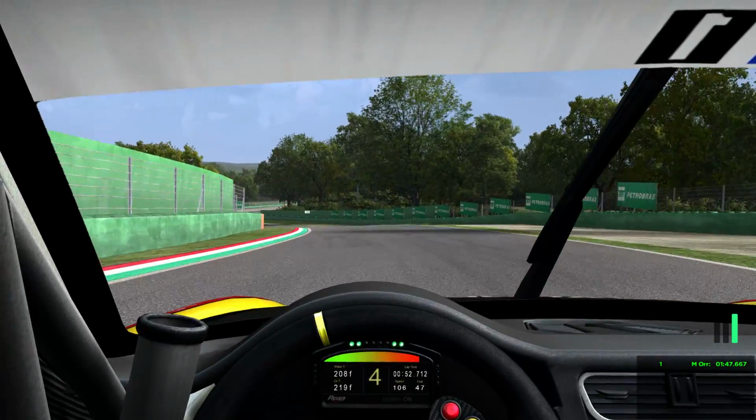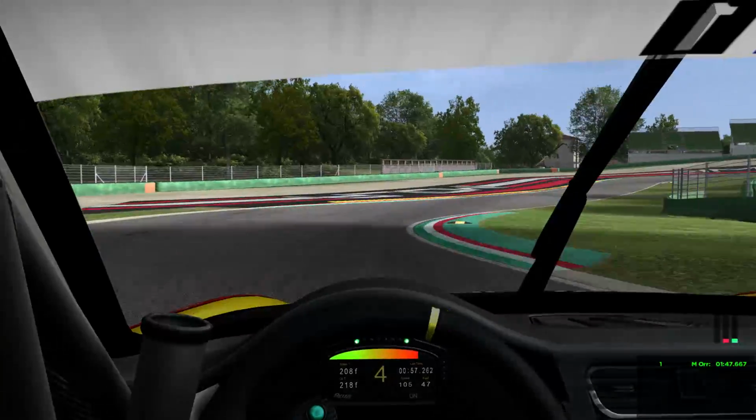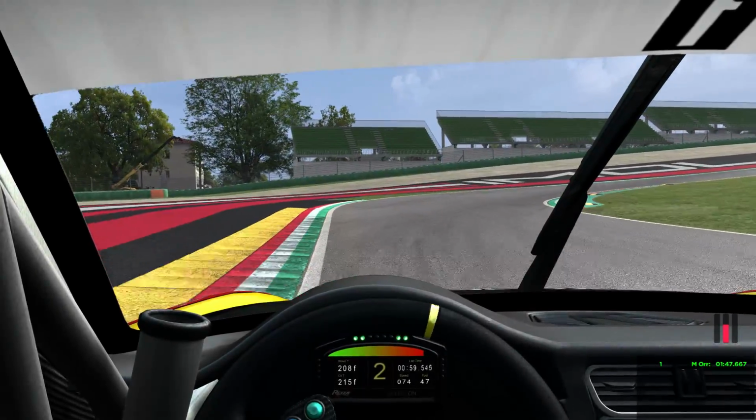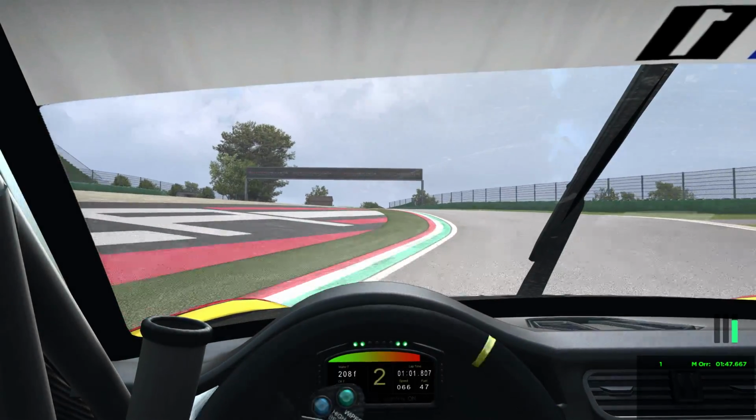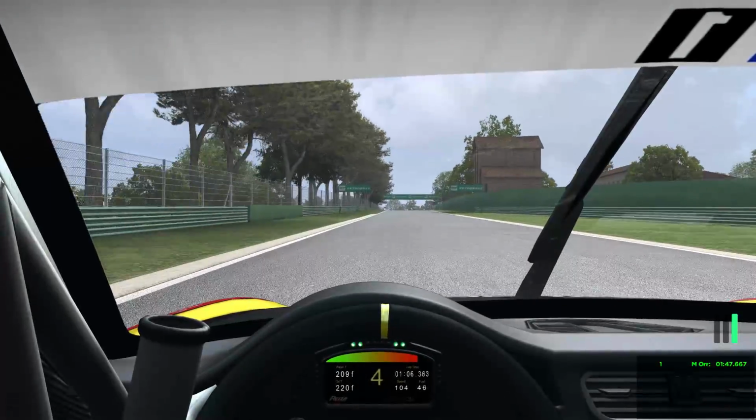So let's start with braking, because that's where the festivities begin. Automobilista, as well as Assetto Corsa, have a brake pressure setting, which I set to 95% in both cars, which does make it a little bit easier. It makes the brakes less effective.